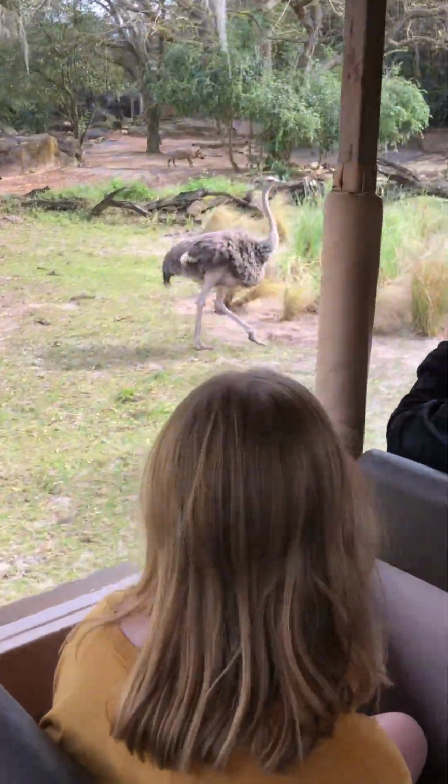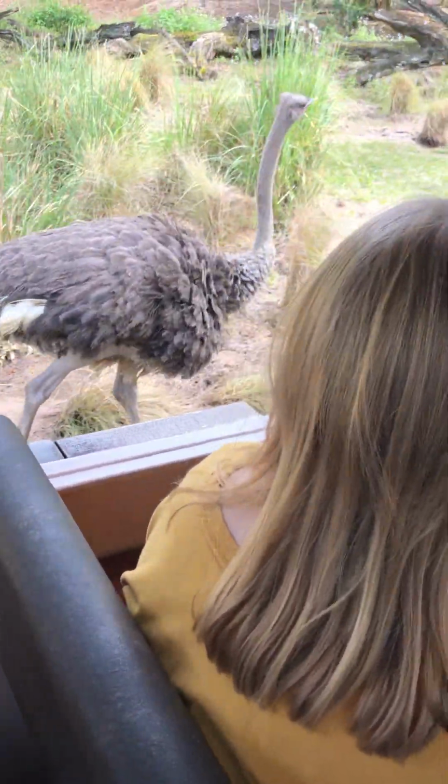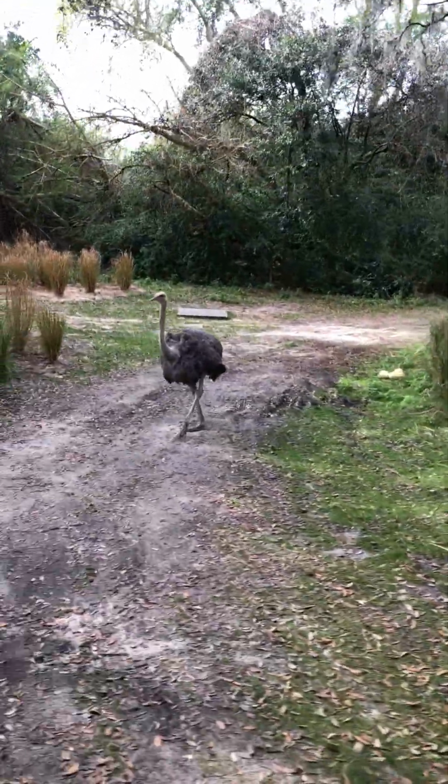Oh, this ostrich looks determined. Keep those hands inside the truck, friends. No, don't make any animal noises, please. Definitely, please do not make any animal noises. They do not want to disturb those ostriches. They can run much faster than we can drive.